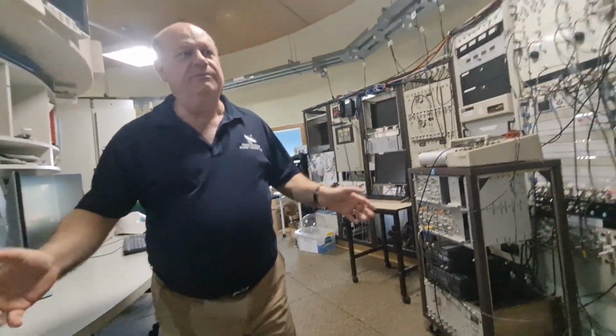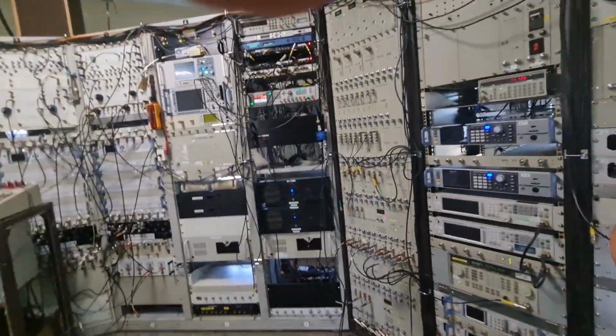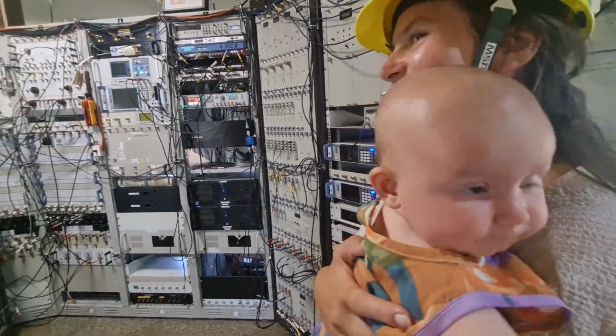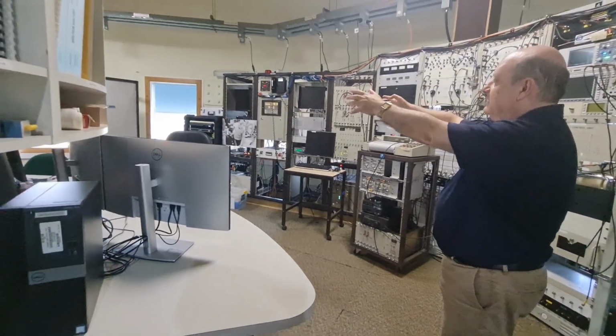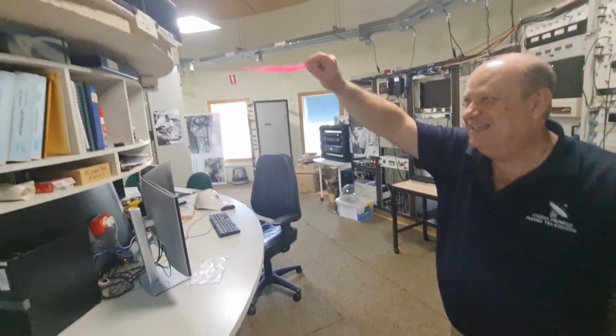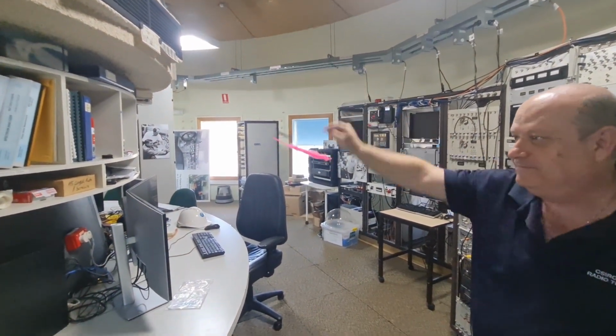Okay, so this is what we refer to as the old control room, or upstairs control. And you can understand why we moved everything downstairs. It's just too crowded and too noisy with all the cooling fans about nowadays. But in the old days, the control desk used to be located about there. People erroneously refer to it as a feather. But if I was to release the feather, let it slowly drift to the floor, here we go.